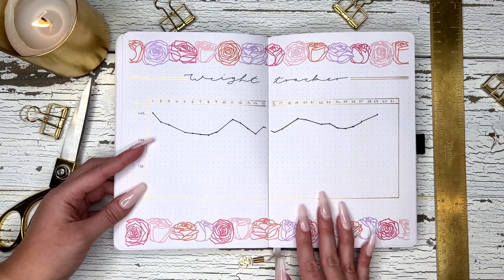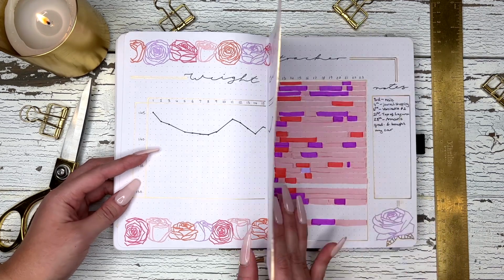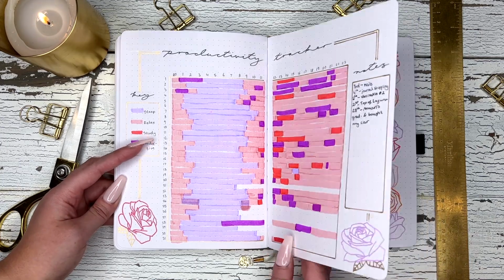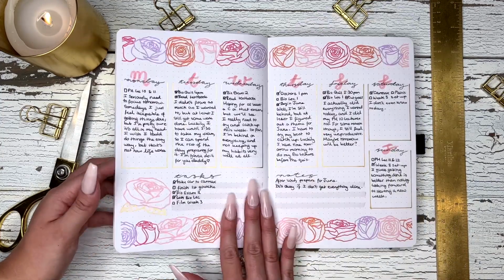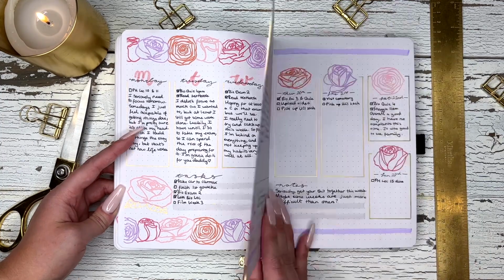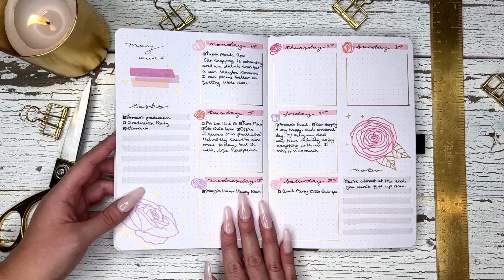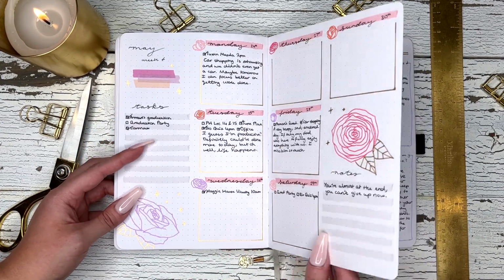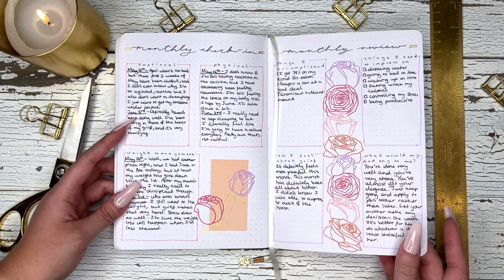But yeah, this theme was really fun to draw, but it was definitely painful on my hand drawing all these roses. But I really liked it. This was again when I tried different weeklies. This one's probably my favorite weekly of this setup. This one was really cute too, I just didn't end up using it that much. And then this is my monthly check-in and my monthly review.